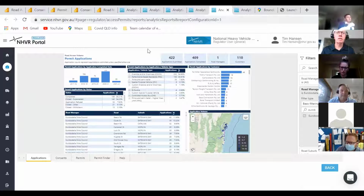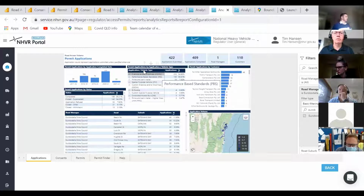These ones here, you can see that nearly 55% of the permit requests in your council area are for oversize and overmass. The next one is quite a sizable chunk for performance-based standards vehicles. And I know from talking to Warren at the council there and some of the operators in your part of the world that there's definitely big growth. I recall that number's one of the highest ones in terms of growth. Because of the freight task that you've got there, operators are taking up some of those newer, innovative vehicles, which are more productive and also more safe.